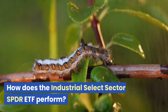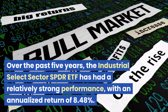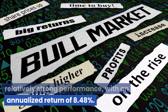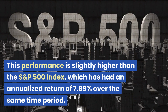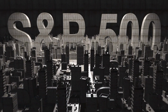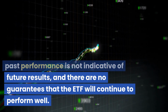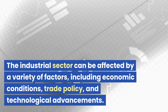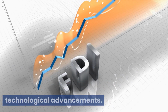How does the Industrial Select Sector SPDR ETF perform? Over the past 5 years, the Industrial Select Sector SPDR ETF has had a relatively strong performance, with an annualized return of 8.48%. This performance is slightly higher than the S&P 500 index, which has had an annualized return of 7.89% over the same time period. However, it's important to note that past performance is not indicative of future results, and there are no guarantees that the ETF will continue to perform well. The industrial sector can be affected by a variety of factors, including economic conditions, trade policy, and technological advancements.